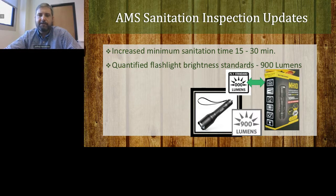We've always had in regulations that the customers provide us with a flashlight. Well, we had a wide variety of different flashlights being used. So at minimum, right now we're actually supplying them. We haven't removed it from our policies and regs that it's to be supplied by the customer, but we've supplied everybody with a flashlight at 900 lumens as assessed by the FL1 standard. So if you're ever asked to buy your USDA personnel flashlight again, you should make sure that it has the FL1 standard on the packaging, and it's a minimum of 900 lumens.